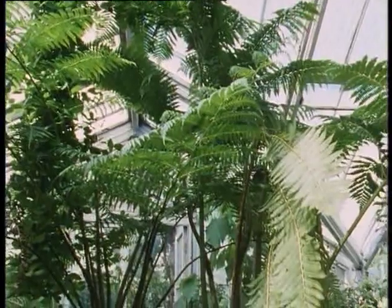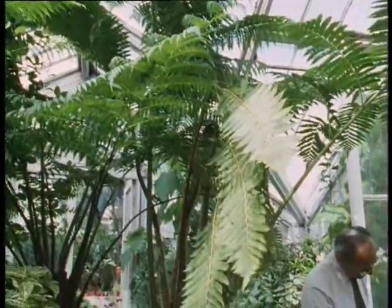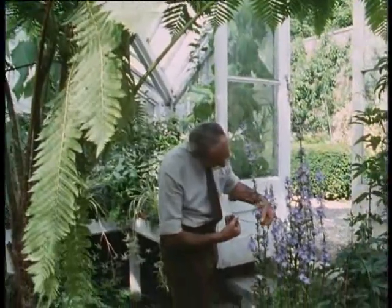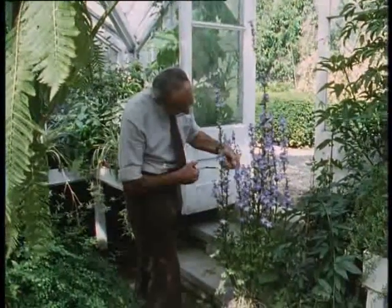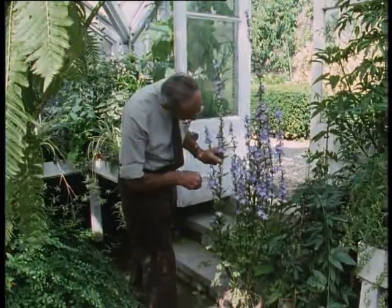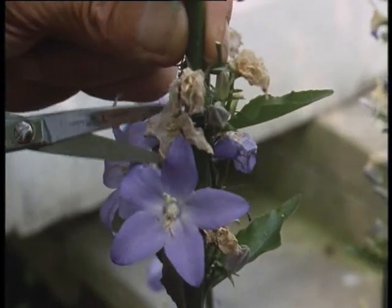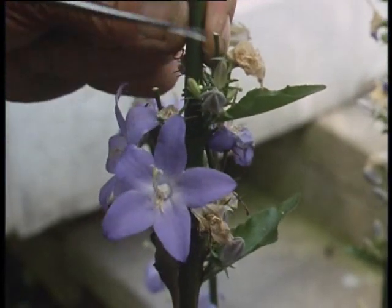Next to the stovehouse, the cooler show house is home to plants recuperating after a spell in the mansion. Harry deadheads the giant Campanula pyramidalis, or chimney plant. It recently graced the front hall. Now it needs some restoration work.